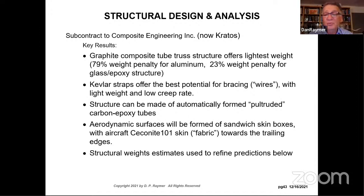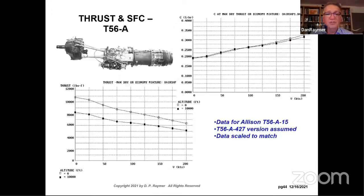So they'd go into production with the standard diameter graphite tubes and come up with some fittings. Today, we'd probably 3D print the fittings. Back then, they were going to mold them. And then Kevlar straps to hold the whole thing together. So that seems like a pretty good idea. They were going to actually pultrude those tubes. Anyway, they went through a pretty detailed weight analysis, and I took their numbers and refined my predictions.